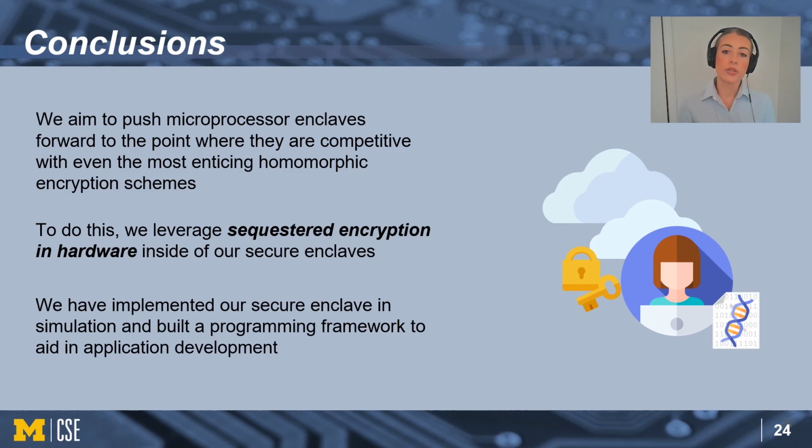Currently, we are working to employ traditional architecture techniques to reduce the performance overheads of this design without compromising our security axioms. I encourage you to keep an eye out for an upcoming publication on this work, which will include these performance results. Overall, sequestered encryption in hardware provides a comprehensive data privacy solution that preserves confidentiality and adequately balances performance, security, and trust.